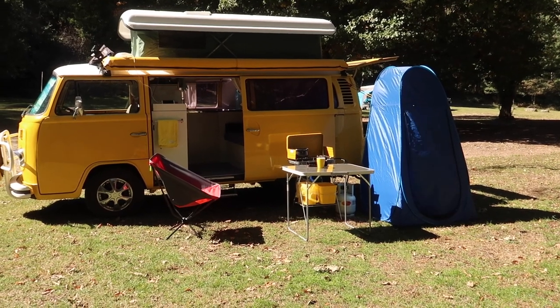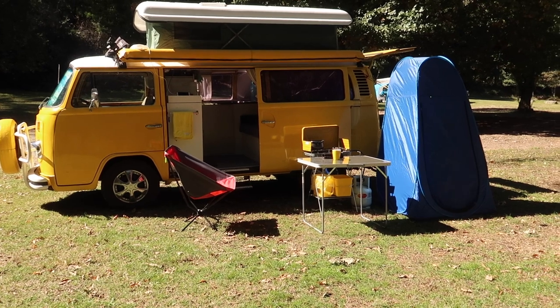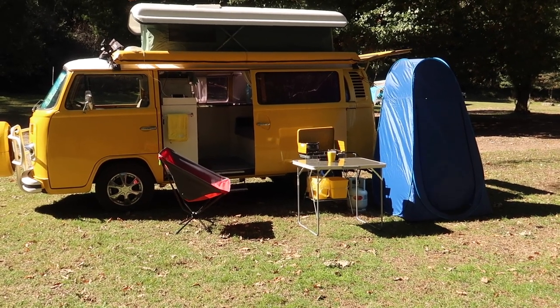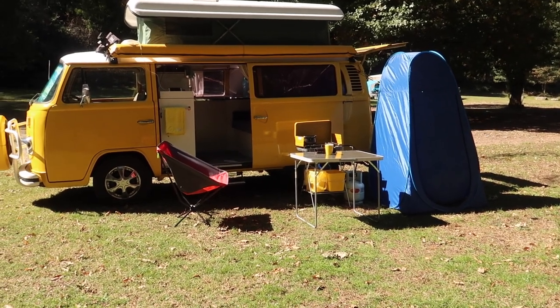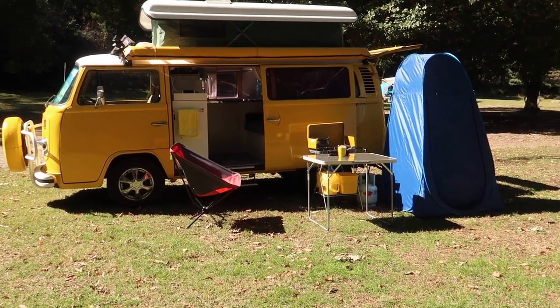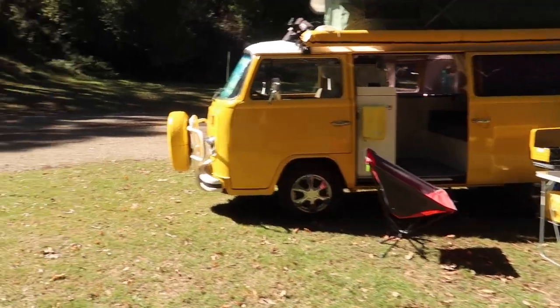Just remember, you do need to be fully self-contained, so you need to be able to bring your own loo. There are toilets across the road, like I said, but it's a bit of a walk if you're busting. So yeah, I've set up the little tent there, and I've got the shower. You can go check out my video if you want to have a look at how I have a shower on the road. And I've got the little solar panels, might make another video about those.